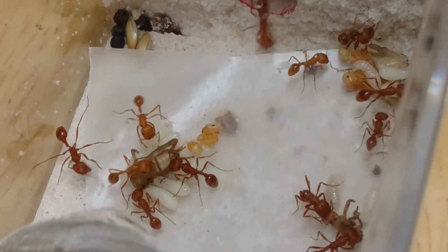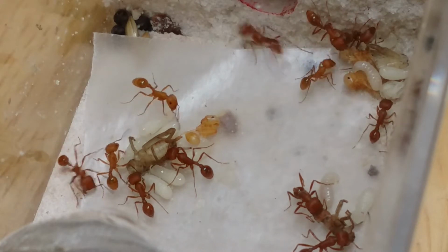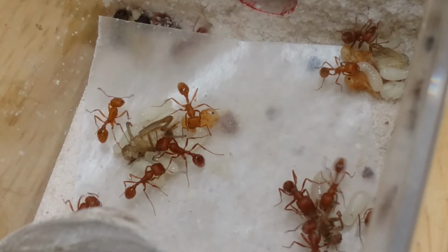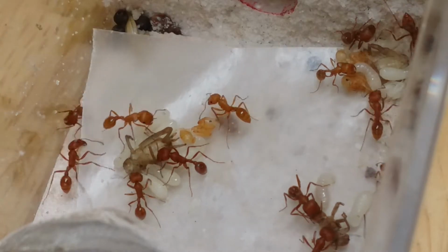So guys, I'm going to go ahead and switch real quick over to the honeypot colony. I was going to do a full video later, but somebody's moving the wax paper there. I think what's happened is a cricket stuck to it.